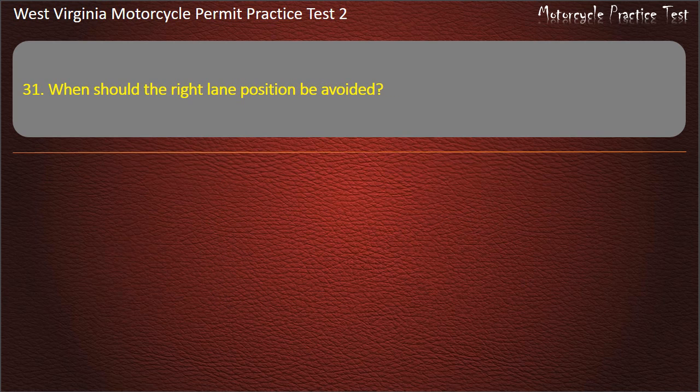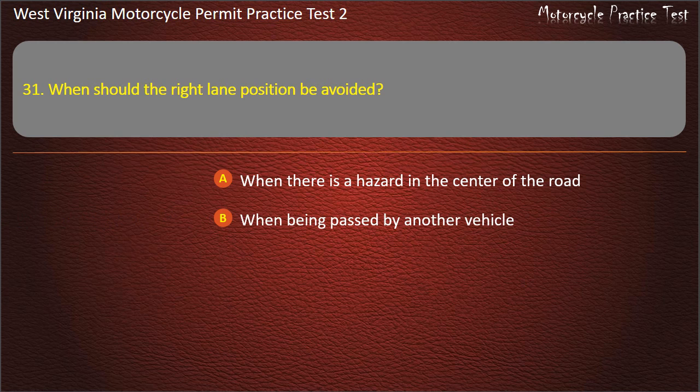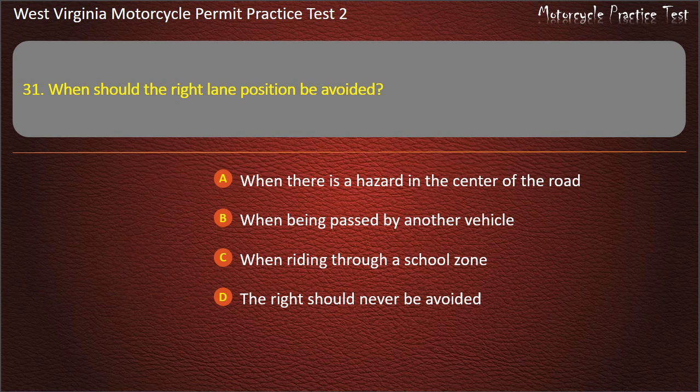Question 31. When should the right lane position be avoided? When there is a hazard in the center of the road. When being passed by another vehicle. When riding through a school zone. The right should never be avoided. Answer. When being passed by another vehicle.